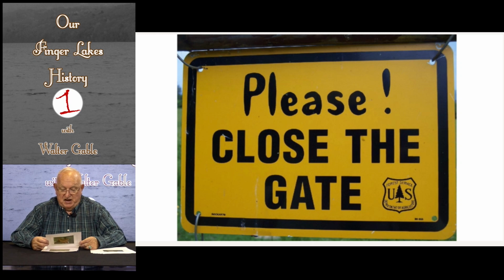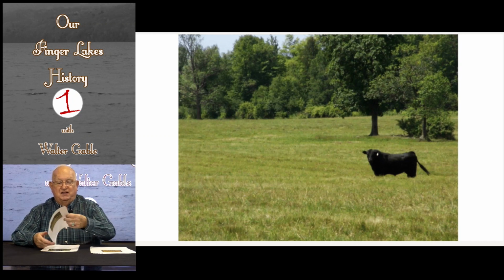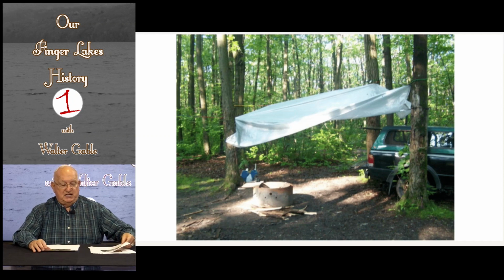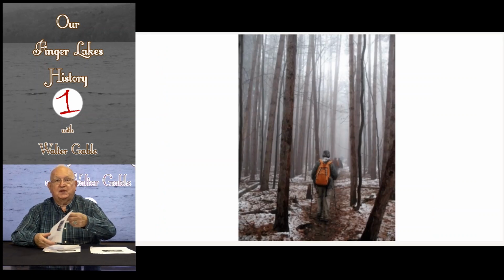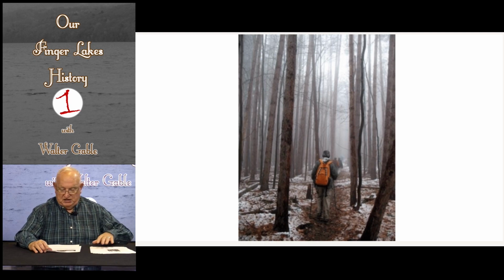There are some grazing areas yet today, so if people open a gate, they need to remember to close the gate back. There is, in other words, some leased grazing lands, so you have to watch out for some domesticated animals inside fenced-in areas. You can camp in certain areas of the Finger Lakes National Forest. Here you see a group that had been riding on horseback taking a rest break. In wintertime, you can use your snowshoes or you can cross-country ski.